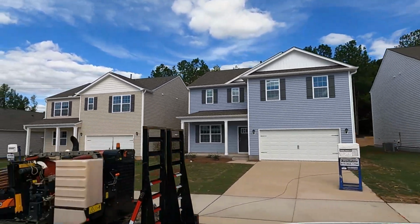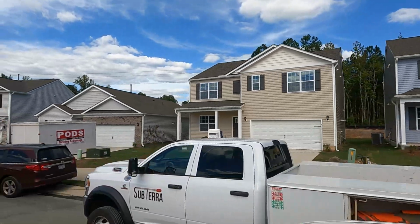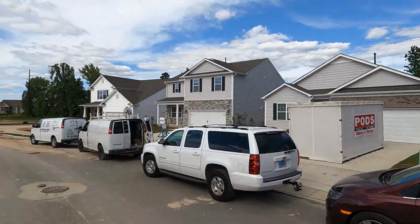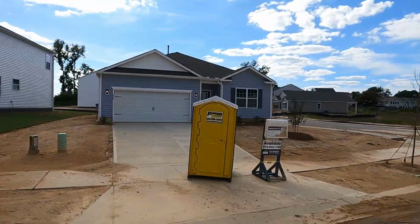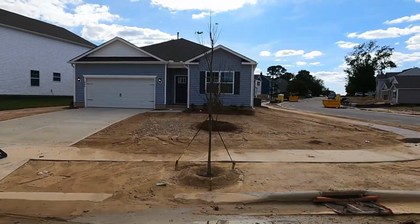Another thing out here is you're going to have the ability to find some hard to find ranch models. Right now, ranches are really hard to find in Wake County because of land availability. A ranch home typically is going to require more space to build.